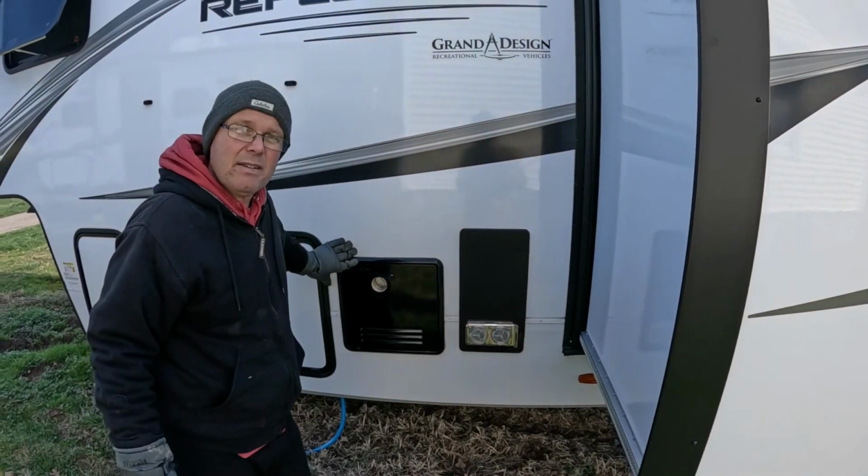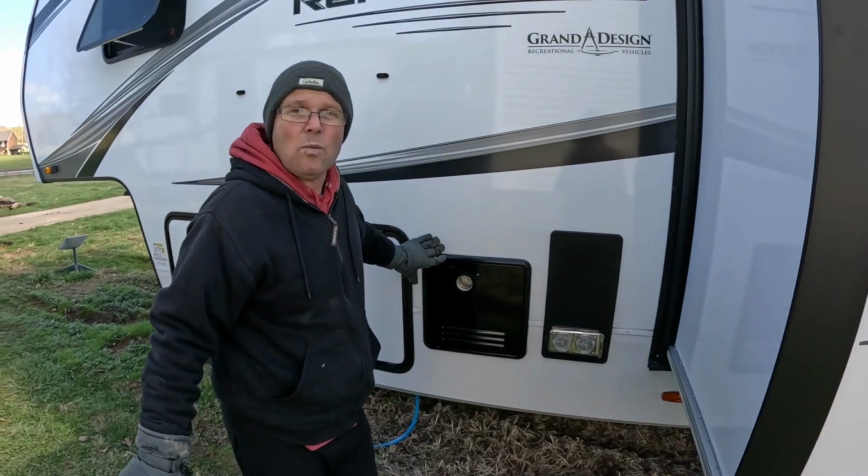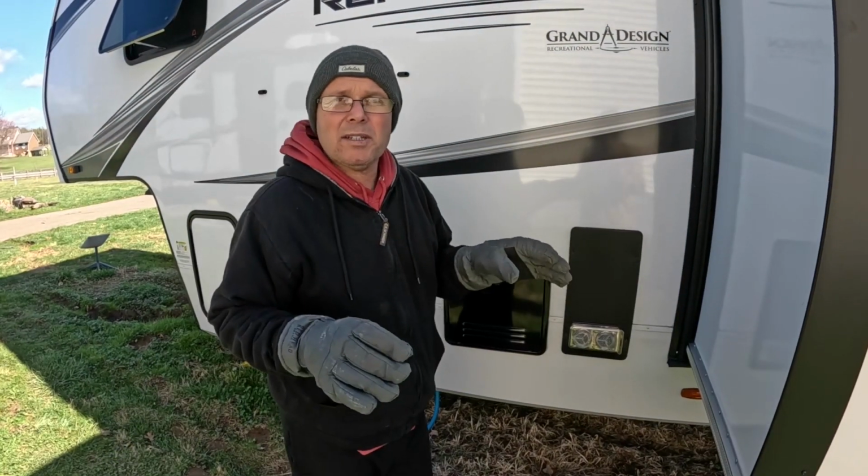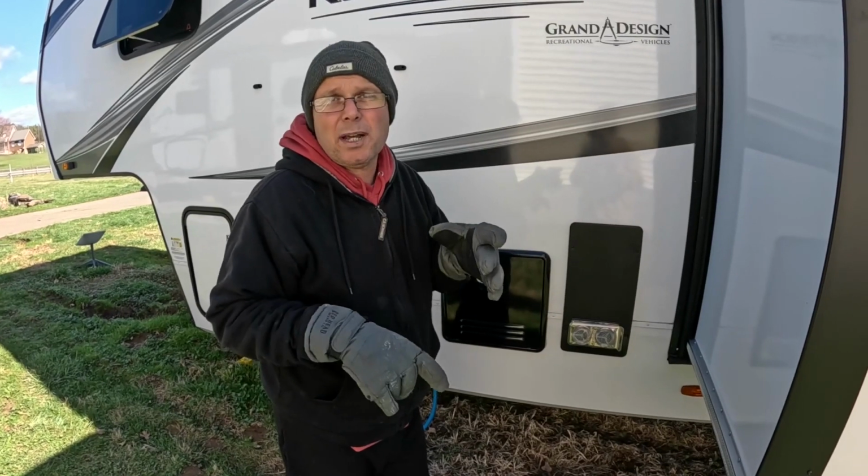It does have the Furrion tankless water heater. So far, I love it. Endless hot water as long as I have propane, a sewer hookup, and water.